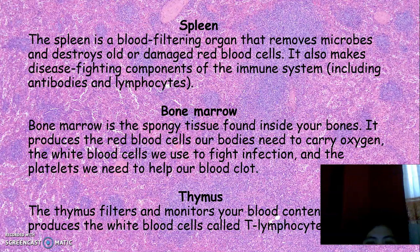Second is the bone marrow. Bone marrow is the spongy tissue found inside your bones. It produces the red blood cells our bodies need to carry oxygen, the white blood cells we use to fight infection, and the platelets we need to help our bodies clot. And the thymus. The thymus filters and monitors your blood content. It produces the white blood cells called T lymphocytes.